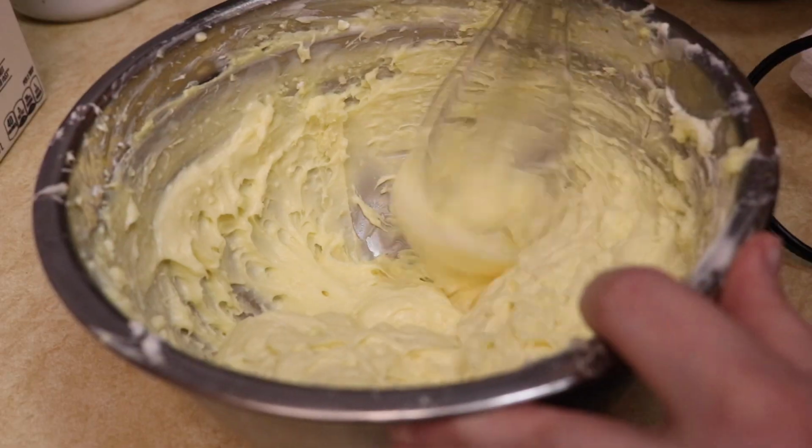The consistency will eventually feel more like a custard. It'll feel a little gelatinous, if that's a fun word. Hey, cat. It's so delicious, even cats like it. Anyway, I digress. Where was I?